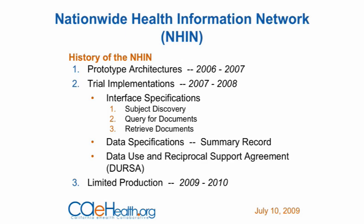And we accomplished several important things that we're going to need to rely on today for the demonstration. First off, the idea of the interface specifications. There were a number of interface specifications, but three of them that you'll see again and again today is this idea of what we call subject discovery. That is finding the patient just as it sounds.